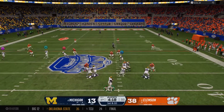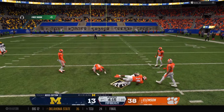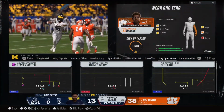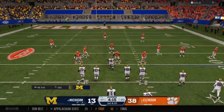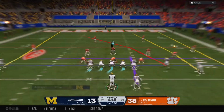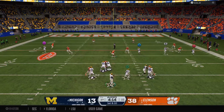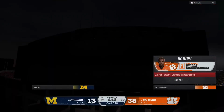Man, it's so valuable to have a back like this who can take a check down and turn it into a first down. That level of playmaking is such an asset to a team in today's game. Another chunk play. This offense is really clicking. On first and 10, looking to throw. Looked over the middle, but it's incomplete.